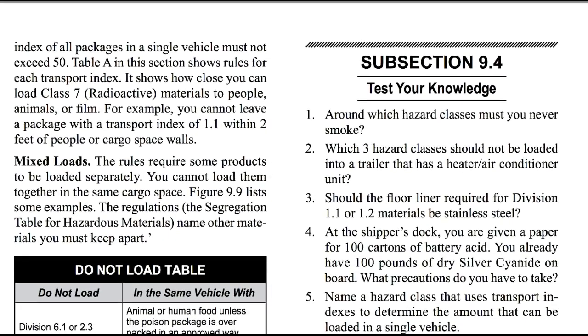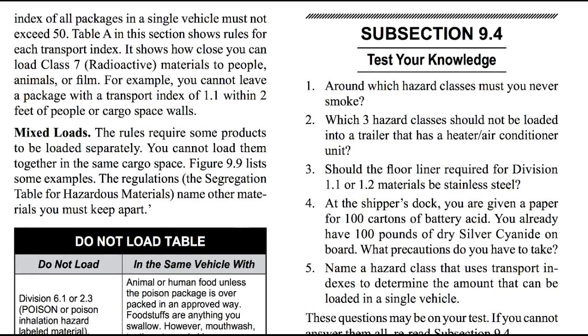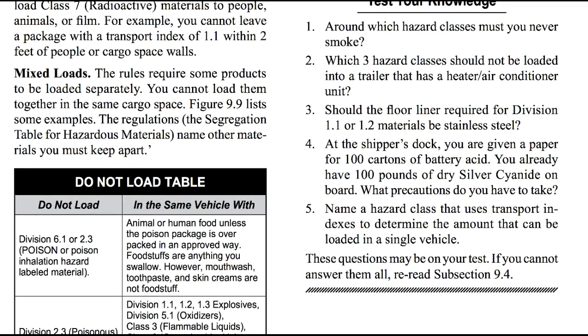Now it's time to test your knowledge. I'll ask you a few questions. You should know the answer in your mind. If not, please re-listen to this first part of this video. Question 1. Around which hazard classes must you never use smoke? Number 2. Which 3 hazard classes should not be loaded into a trailer that has a heater or air conditioner unit?